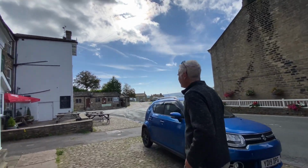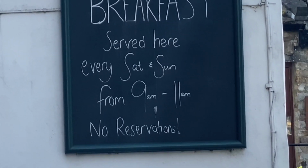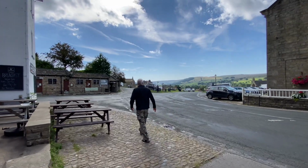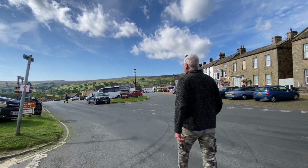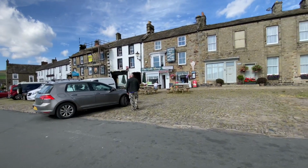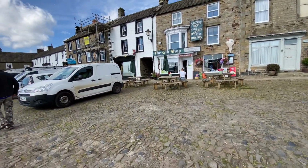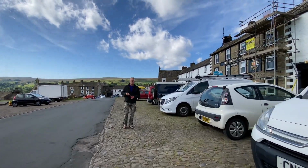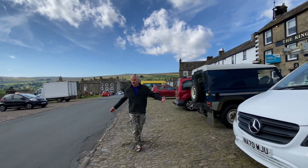Oh, look, it does say over there. What? Breakfast served here every Saturday and Sunday. Ah. So there you go. Should have just read the sign. Don't get run over. Oh, almost. You see that? Yeah. Nearly got run over. I don't think he even realised. I looked at him and he kind of looked at me as if to say, oh, good morning.